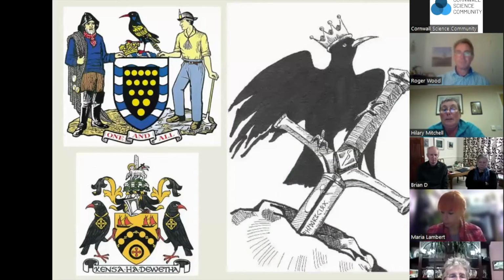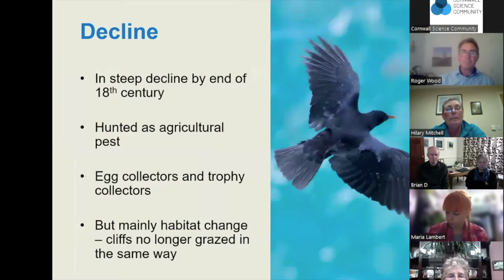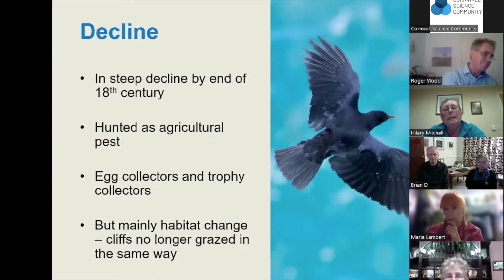They're obviously the Cornish national bird, on the Cornwall coat of arms, on the arms of West Penwith, and heavily connected with the legend of King Arthur. But despite all of that, they were in steep decline. Now, I hate to mention the P word, but Poldark, the very first book was set in, I believe, 1781. At that time, chough were already in steep decline in the county. So hopefully that puts it in historical context.